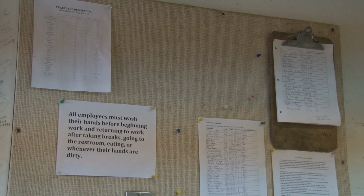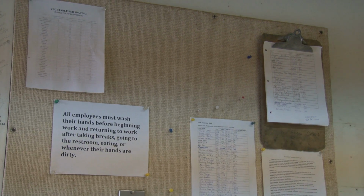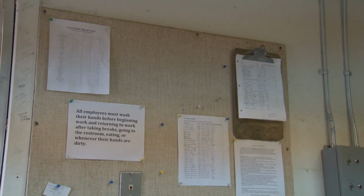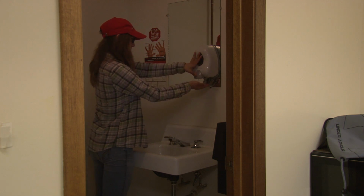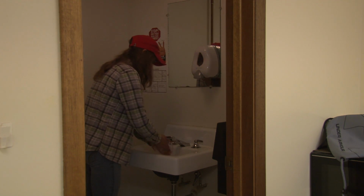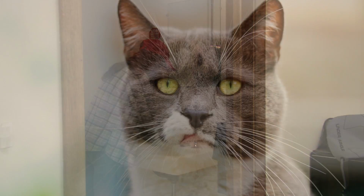All visitors who will be here for more than an hour and anyone working with produce needs to go through basic food safety training. This includes friends you may want to bring to the farm and volunteer groups. If you have vomited or have had diarrhea within 24 hours of your shift or volunteer hours, please don't come to work in the fields or the packing shed.